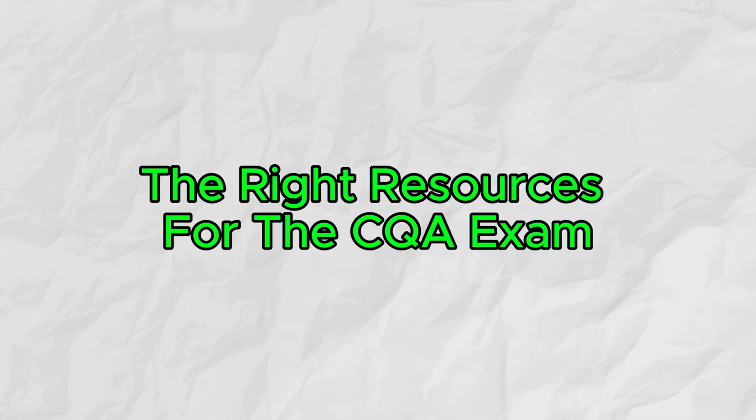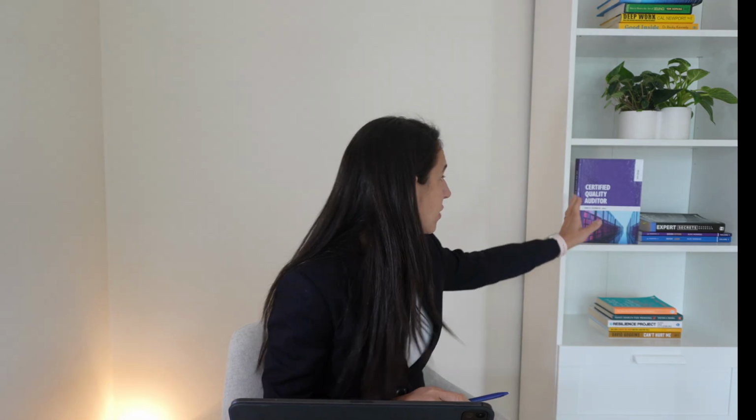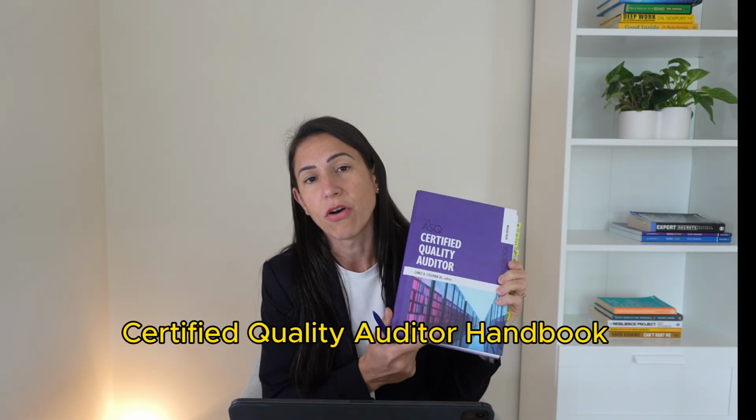So firstly, the right resources to use for the CQA exam. Before you have a study plan and how you're going to prepare for the exam day, having the right resources is extremely important. In my case, I use 2 study resources for my self-study plan. The first resource I used was the Certified Quality Auditor Handbook, the 5th edition in my case. I bought this resource from Amazon, but you can also buy it from the ASQ website.